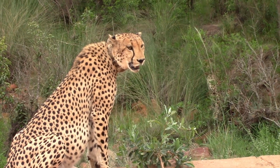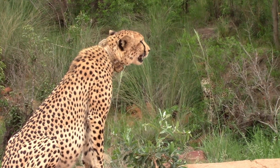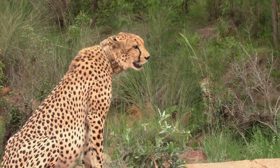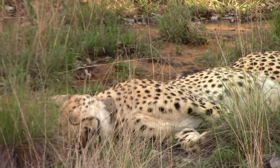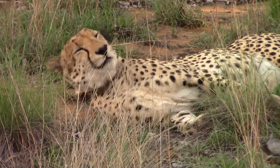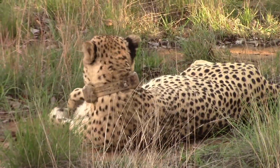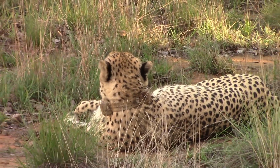The Nambiti brothers never disappoint us, always giving us good sightings. This male cheetah is so full it almost looks like he swallowed a watermelon. After 2 days they were back in an area called Old Airstrip, where they were relaxing and making sure they were marking their territory after all the rain we had.